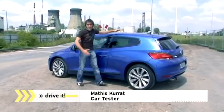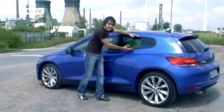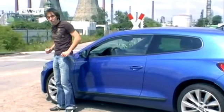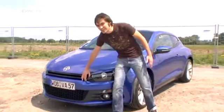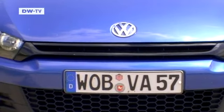In profile, everything looks very dynamic. This window line, which ends low, gives the car a really sporty feel. The hood is pulled forward and down, with compact headlights and a small radiator grille, which gives this car an aggressive vibe and could prompt the driver ahead to pull aside.